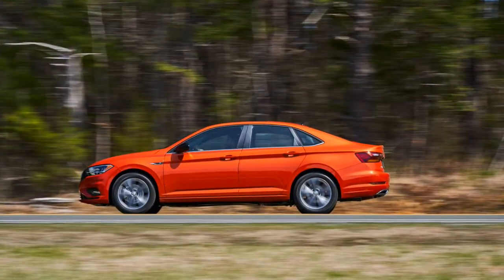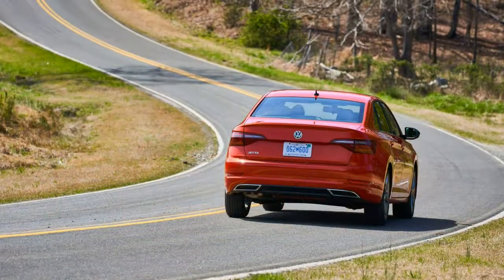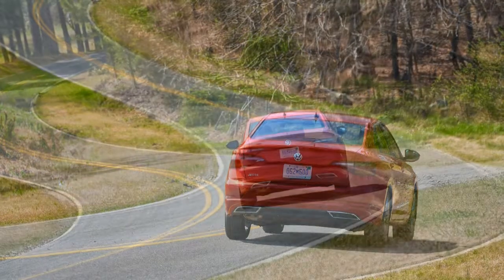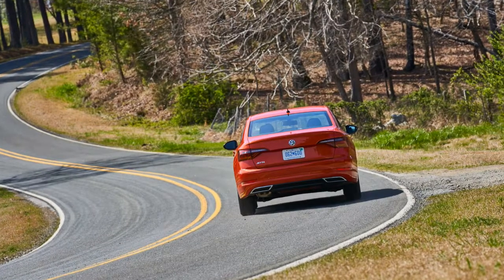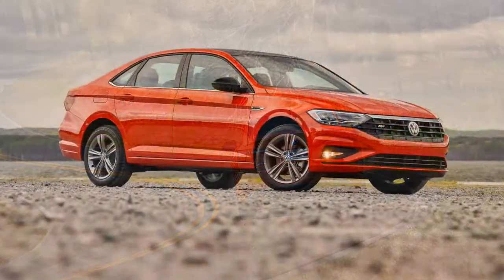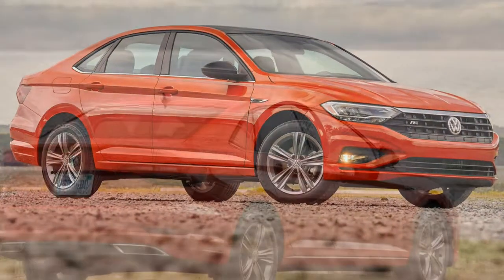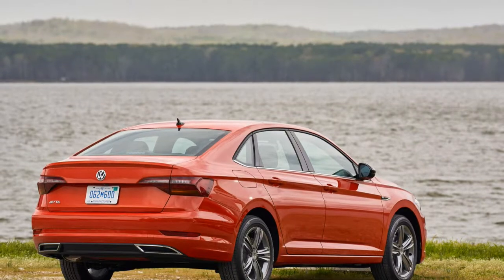Which brings us to the 7th generation 2019 Jetta, in which Volkswagen has deftly blended its best small car technology into a welcome update to its compact sedan. Highs: classy interior, responsive 1.4-litre turbo, slick manual available. Lows: mute steering, smaller trunk, no GLI at launch. MQB for you and me.